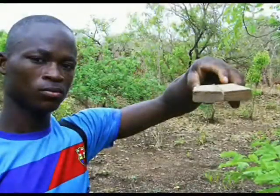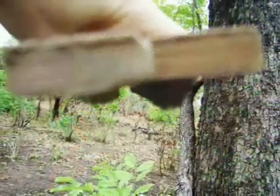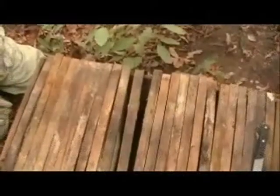These top bars are cut with a ridge running along their length to provide a guide to the bees so that they do not construct their comb crosswise to the top bars.